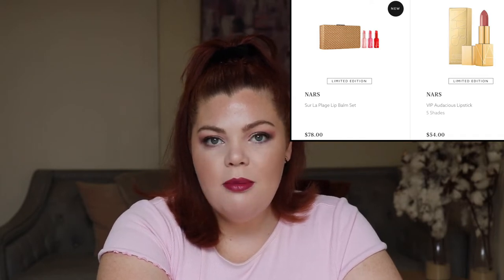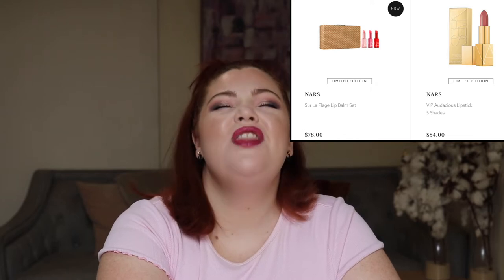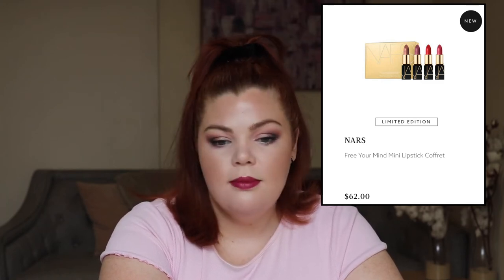I mean, these lip balms go for like $48 each. They're full size. This is the bargain of the century. I want that. And then we have the Free Your Mind mini lipstick coffret in $62. Amazing. You know, when I was doing the holiday gift guide, there was like no Nars.